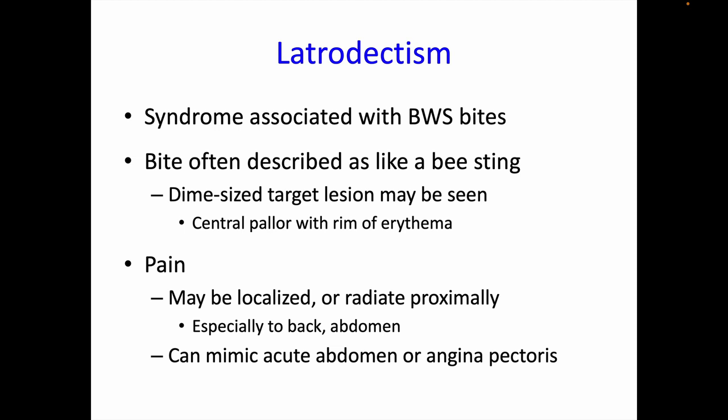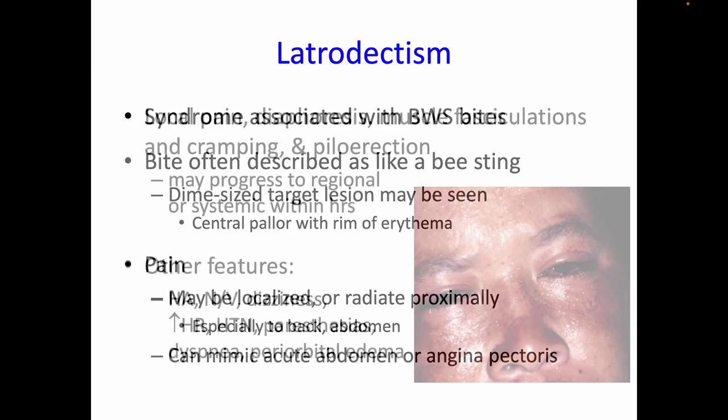It can start off localized and then start to spread, moving more proximally. It might move up the arm towards the shoulder and chest, or up the leg towards the abdomen or back, and the amount of pain and uncontrolled muscular contraction can mimic that the patient might have an acute abdomen. You might think that they have appendicitis or acute cholecystitis, or if the pain is more in the chest, that their pain seems like the pain of a heart attack.